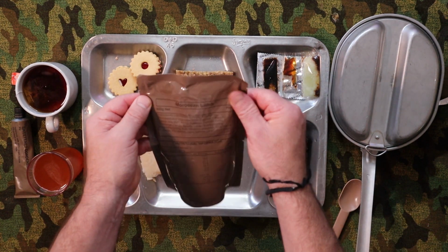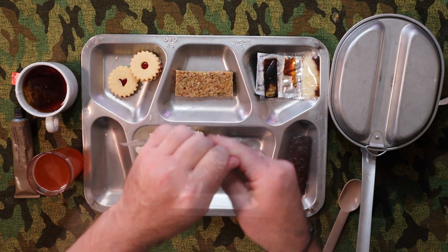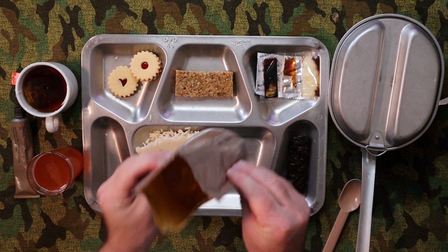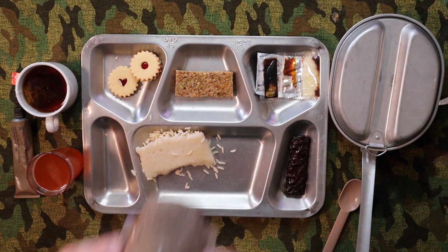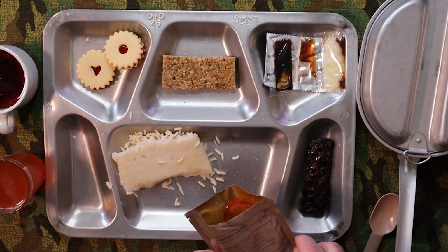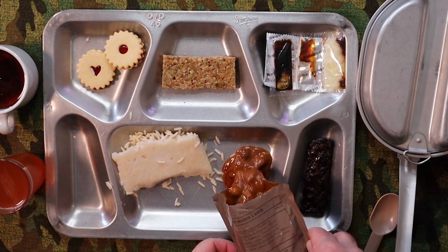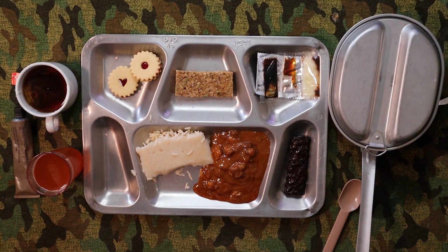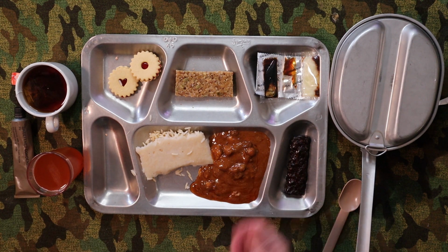And next up, we'll open up our Moroccan lamb. Oh, look at that. A bit of a smell of that. Yeah, that smells good. Very oily. It's the first thing I can see. Very oily indeed. And that's probably about a quarter of it as well.